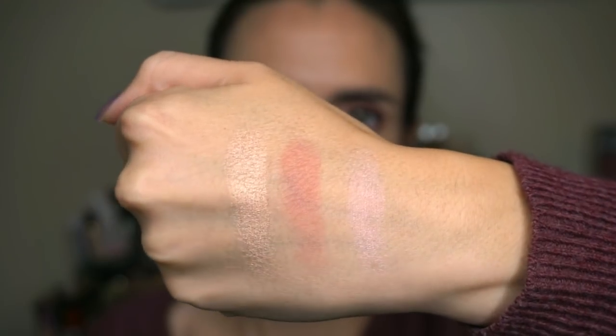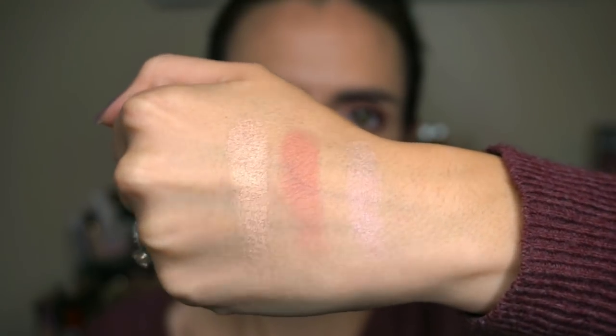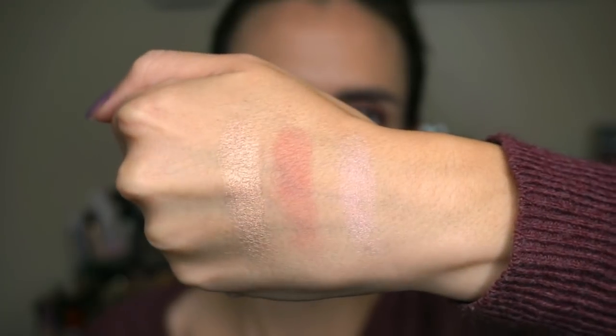The first pan here is a soft champagne gold. This is the highlighter that I prefer from this palette, and it's the one that I used on my face today. The blush is a really pretty matte berry pink. The highlighter on the far end of the palette here is an icy iridescent white to lavender, and this one has a bunch of glitter. I'm just not a big fan of glittery highlighters. I'm not a big fan of iridescent highlighters.